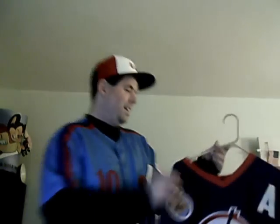But yes, and now I finally have a jersey to go with this hat. I've had this hat for some time, but now I finally have the jersey to go with it. So, at any rate, that's jersey number 1. Jersey number 2, once I move this hat, is another jersey that I've wanted for some time.